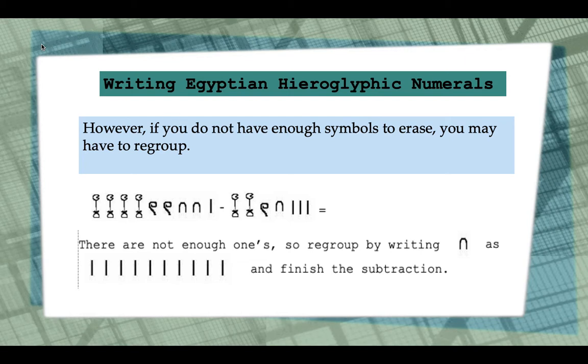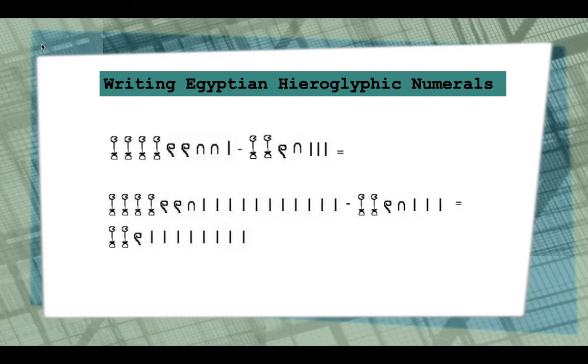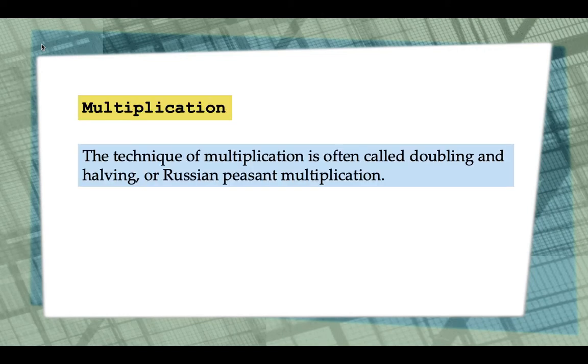There are not enough ones, so we have to regroup by writing the heel bone as 10 strokes and finish the subtraction. Going back to the problem, substituting 1 heel bone with 10 strokes, we can now cancel out. Thus, the answer to the problem is 2 lotus plants, 1 coil of rope, and 8 strokes. The technique of multiplication is often called doubling and halving or Russian peasant multiplication.